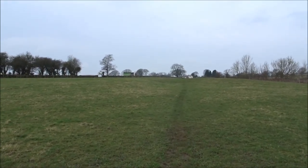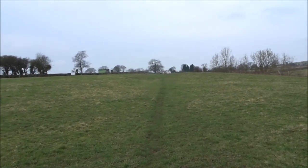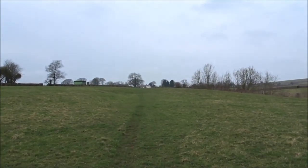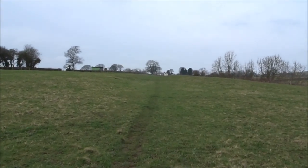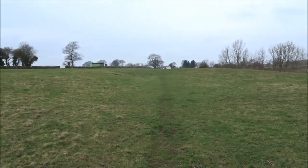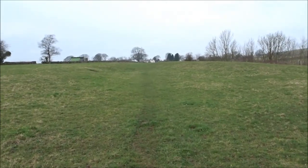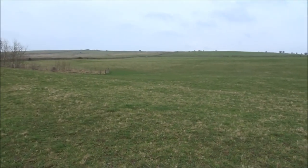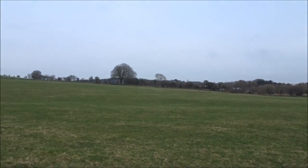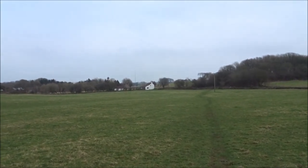Yeah, there's a little hut. I saw someone walk by it a minute ago. I didn't really know what that hut does. I mean, it might be something to do with a water pumping station or something like that, or an electric generator, or just someone's shed. Stockland Wood over there. Wells. Huge aerial.